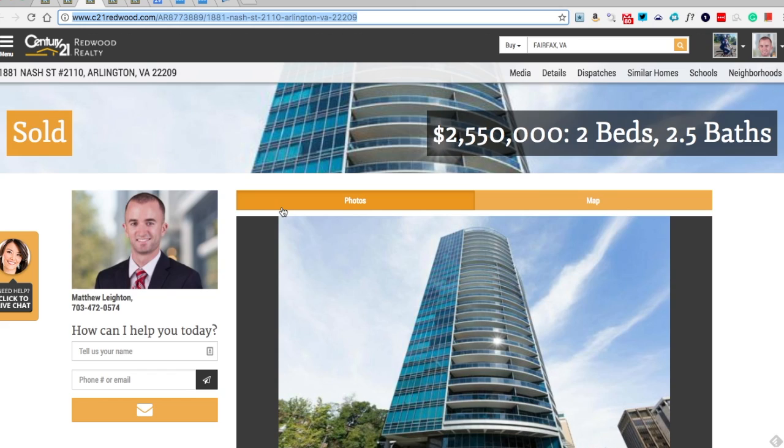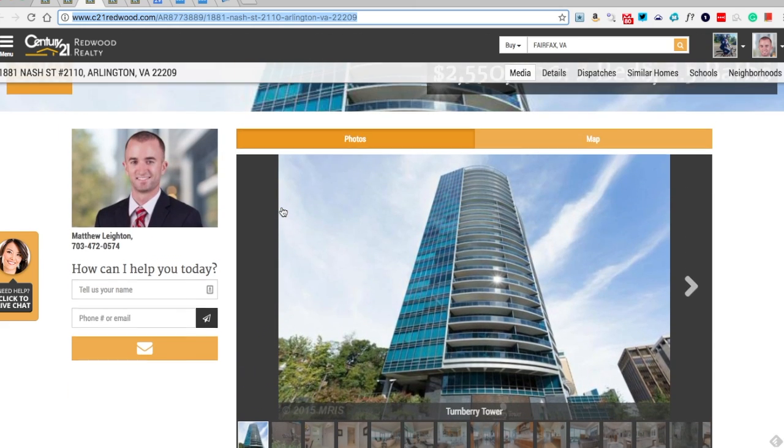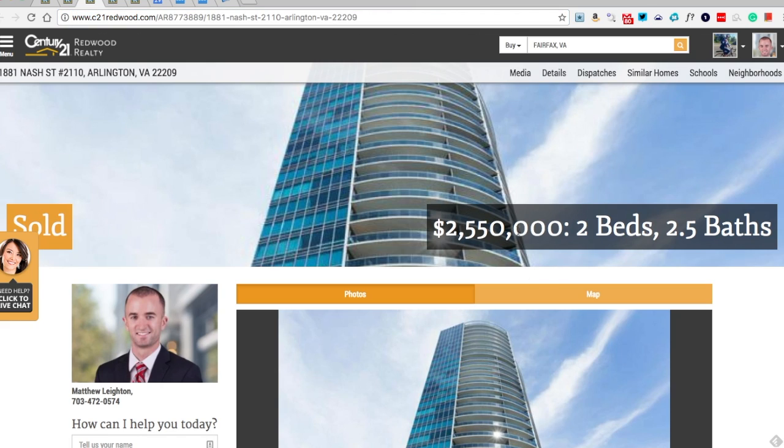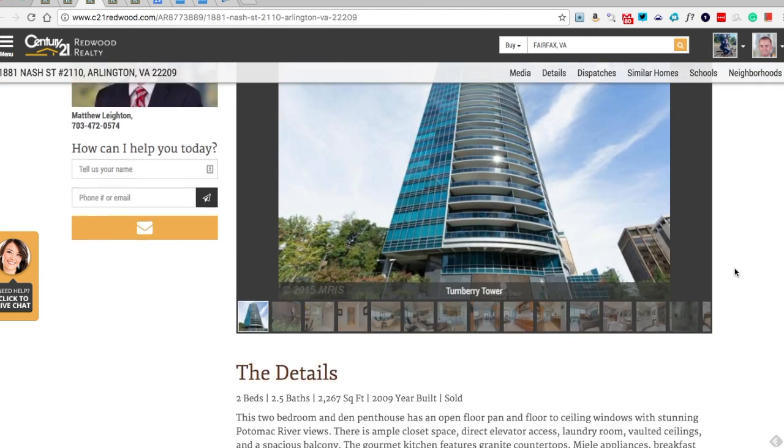Number 3 is we go back to Turnberry Tower. I hope no embarrassing emails or anything pop up. So let's give you the basics. 2.55. So we're slowly making our way upwards, very slowly. 2 beds, 2.5 bathrooms. What floor? So we're on the 21st floor.